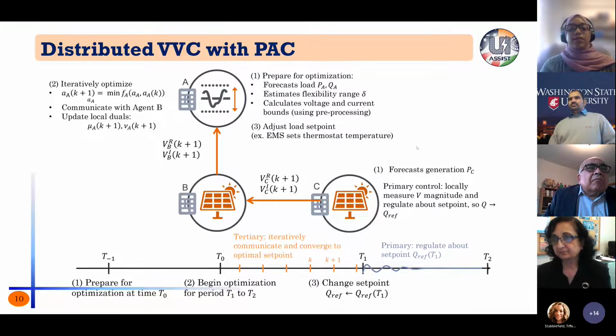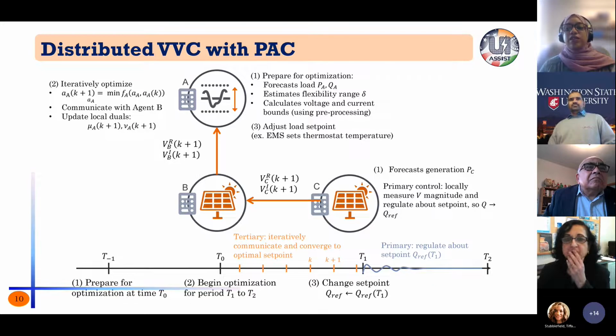Then at t0, optimization is going to begin. The algorithm is an iterative distributed optimization algorithm, and so you're going to have iterations at this faster time scale, where I have k plus 1 denoted in orange. At every one of those time steps, we're going to do a local optimization. Then we're going to have some communication with neighboring agents. In this case, we're communicating the voltages at these nodes. And so you can see that it's asymmetric in where the information is flowing, as per the orange arrows here. And then we're going to do another local update of dual variables and then continue.